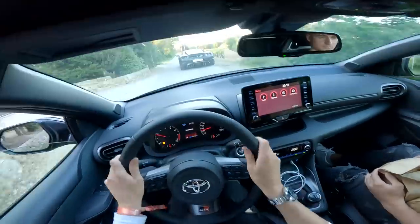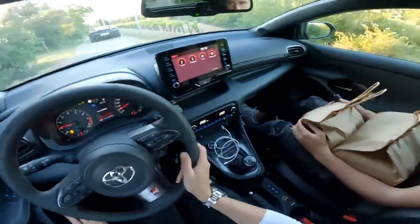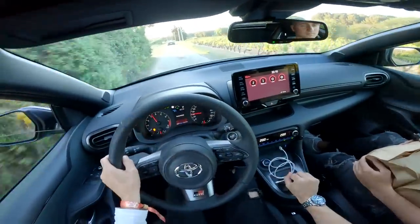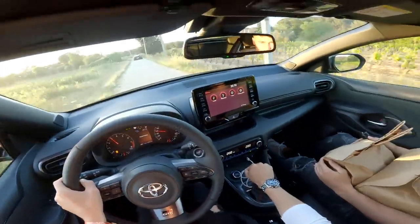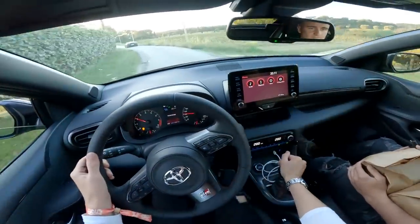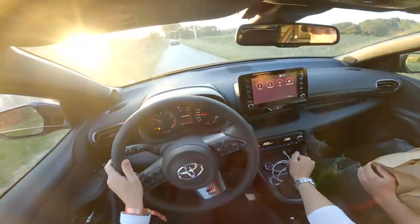Now, the interior is quite nice, isn't it? I mean, it's nothing to write home about, but for this kind of car, it's fantastic. I do find these quite expensive, yes. Around 50,000 euros, but that's because there's loads of demand for them. So, yeah, people are super excited about these, rightly so.